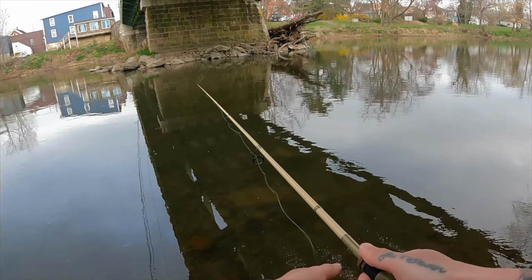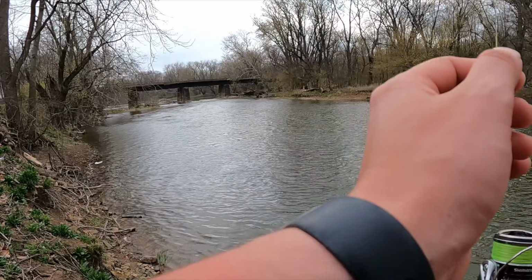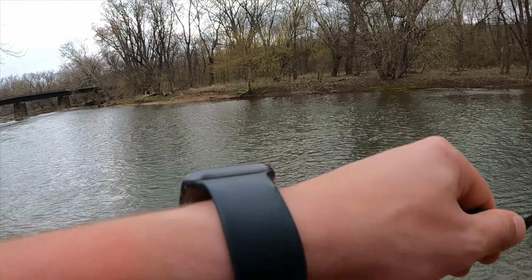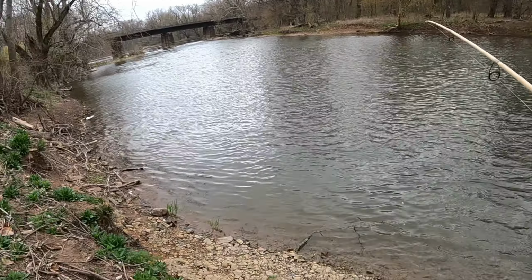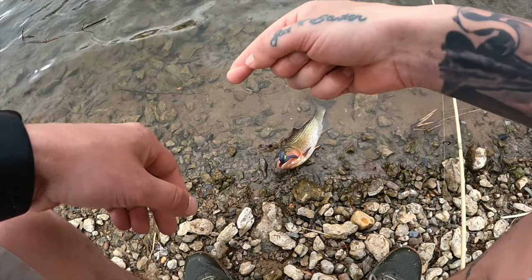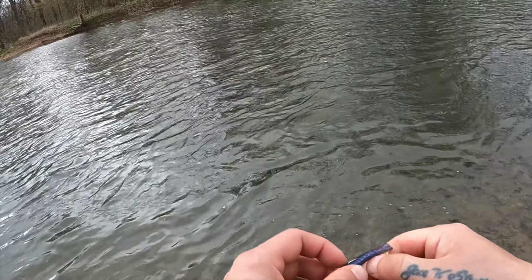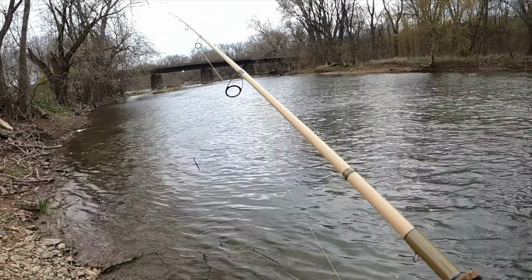There's got to be one around here. There's one. So smallie. Is that a trout? No. Chub, some sort. Man, I thought we got on our first creek smallie of the year. It's all right. We got this guy. Man, look how pink his cheeks are. There you go, bud. All right, well, we're not getting skunked. Not the species we want, but at least there's fish moving in the creeks.